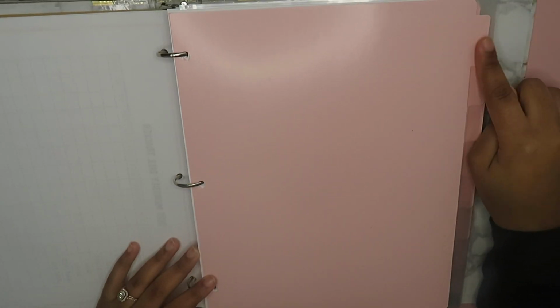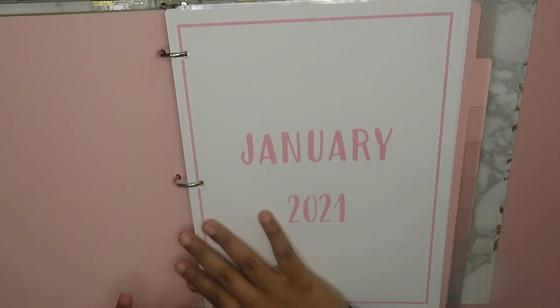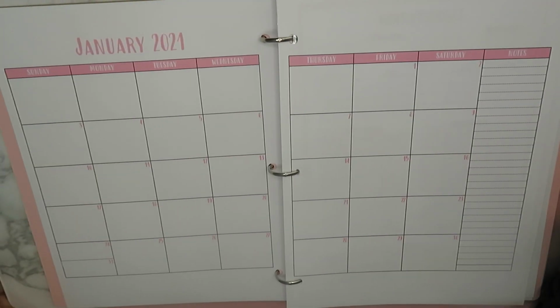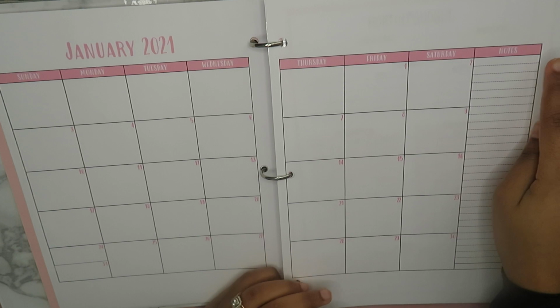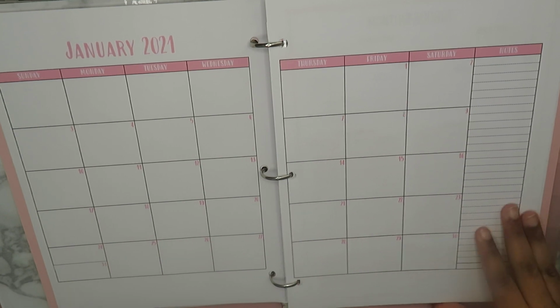The only thing I need to do left with this binder is get the tabs that say the months. I really am specific and I want gold ones, so I'm waiting until I get those. But I honestly don't mind them being plain because it's for me, I know what it is. So January goes right into a monthly calendar, which I'm going to write which bills come out. I'm going to put a key over here, color coding what is what, and that's pretty much just going to be my layout for each month.